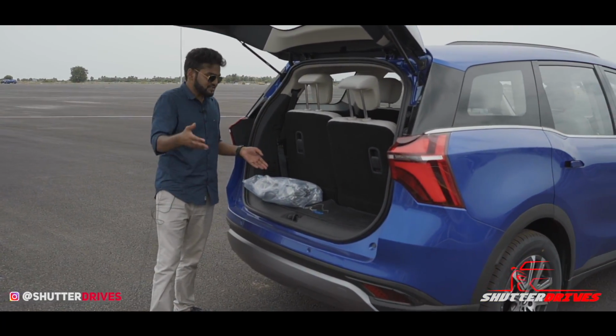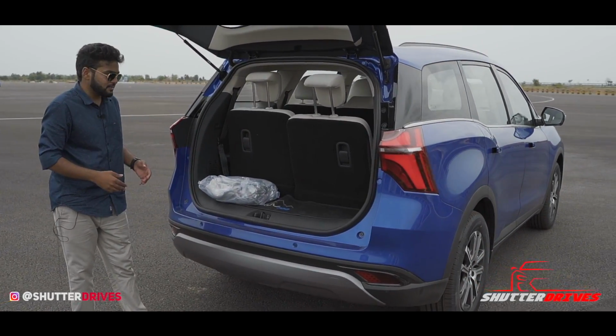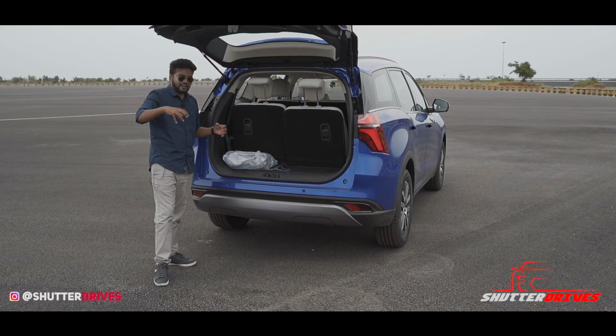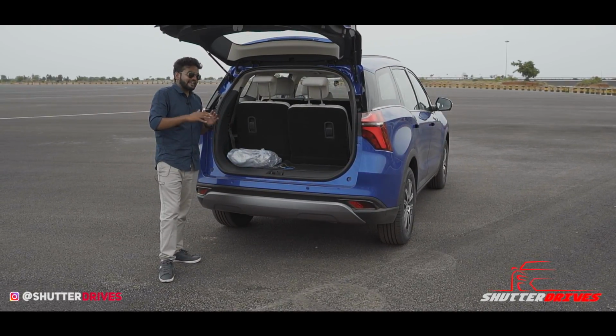As you can see here, probably you can just stuff in small bags here, but I think this was one of the rare opportunities where Mahindra could have addressed this big issue, and they have missed out on it, and this is very disappointing.